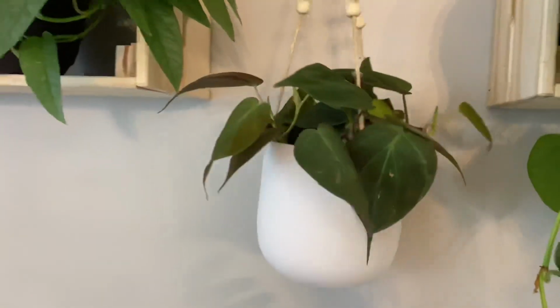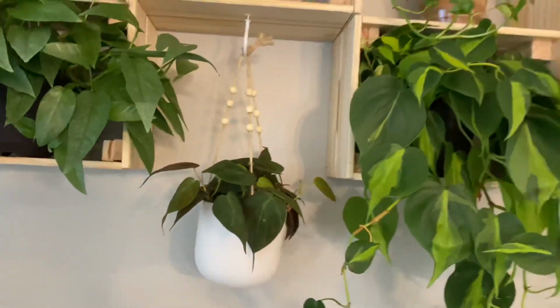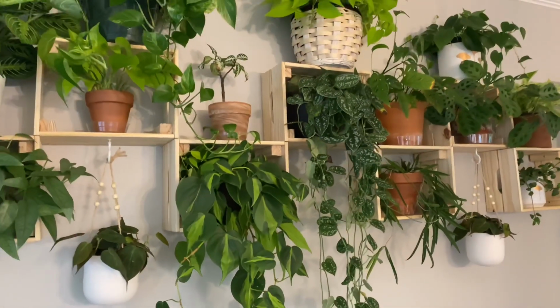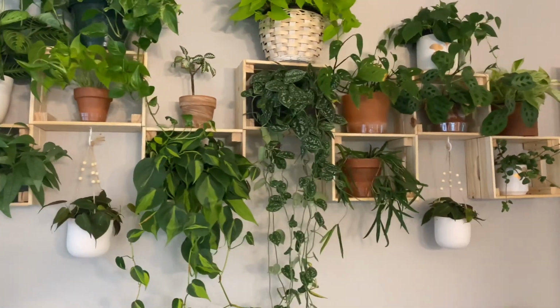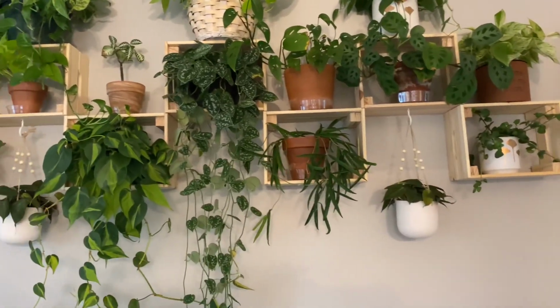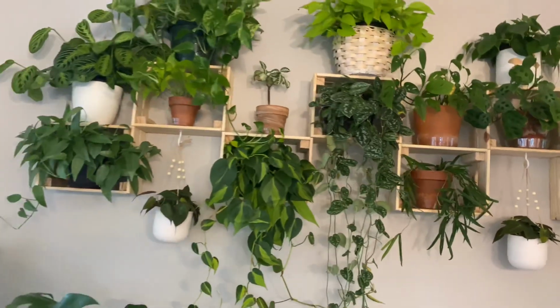Oh, beautiful. Okay, there you go, the finished product of my plant wall. For now, I'll keep playing with it. If I can figure out where I can put another plant, I probably will.